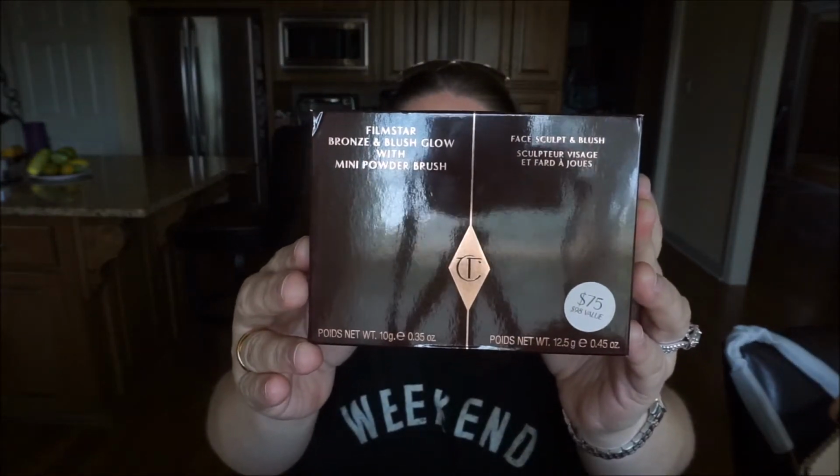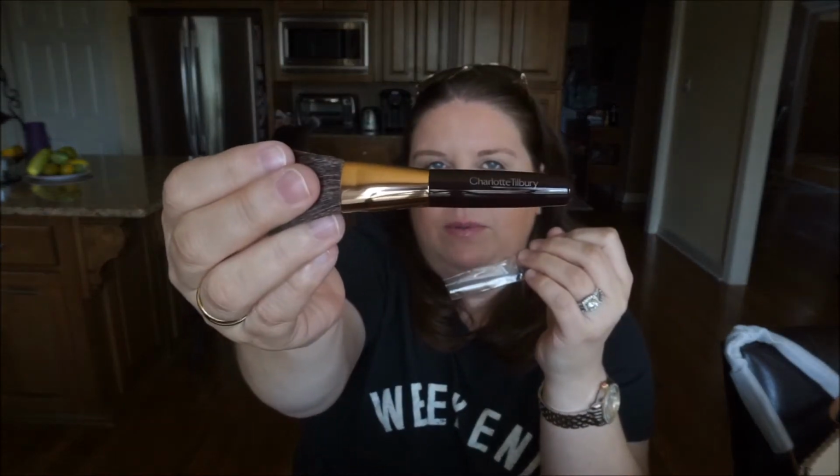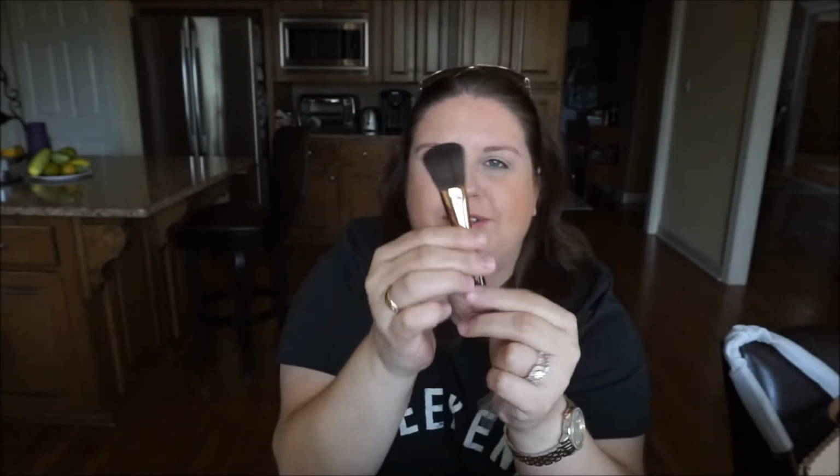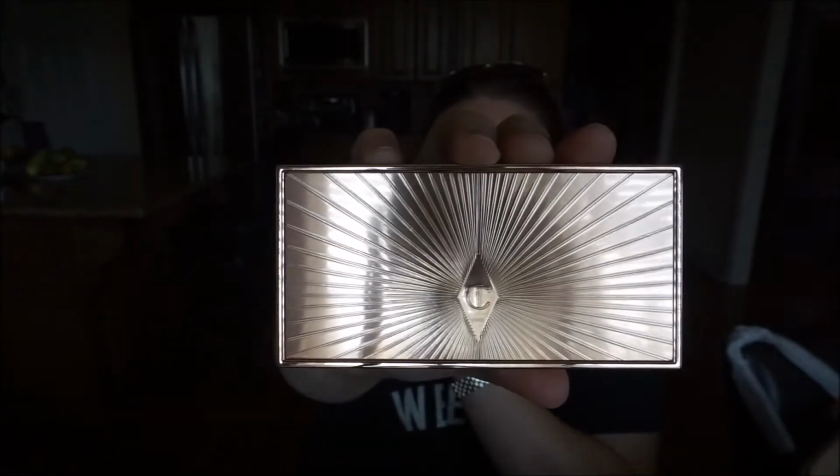This is by Charlotte Tilbury, and this is the Bronze and Blush Glow. So this is a little set, and I'm actually wearing it today. And I'm very pleasantly surprised that this actually worked out. It comes with this little, I would say useless brush. So obviously I didn't use it. And then here's the compact itself. It's really beautiful. I never had anything from Charlotte Tilbury, so you never know what to expect. So this is how it looks.